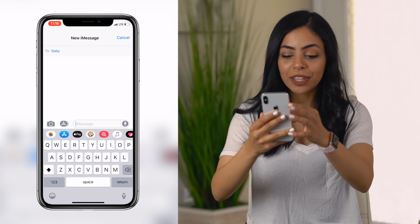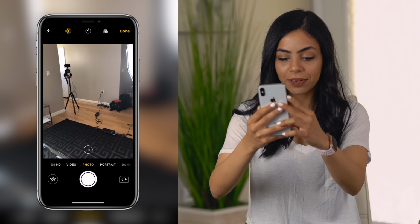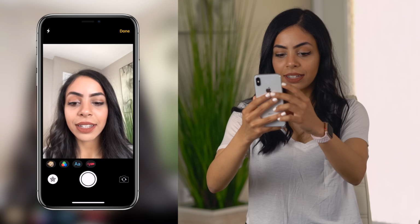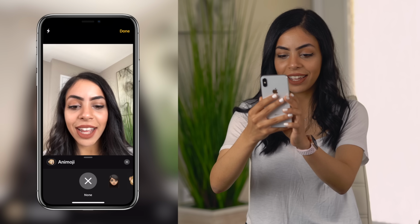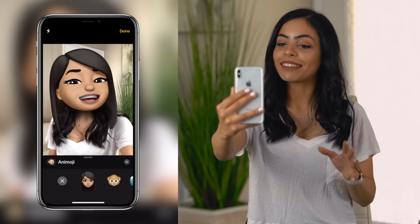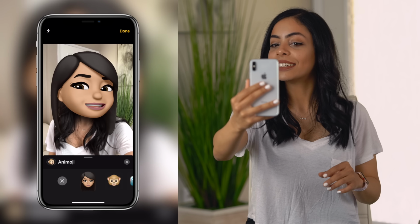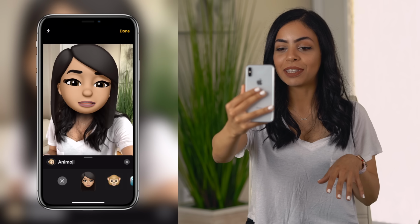Also with Memoji, you can put it on you when you're sending it to somebody through the camera app. This little star icon right here. There's the Animoji icon. And now it's on me. I mean, I feel like that's a little creepy, but it's cool, I think. I don't know if I'll be doing this that much.